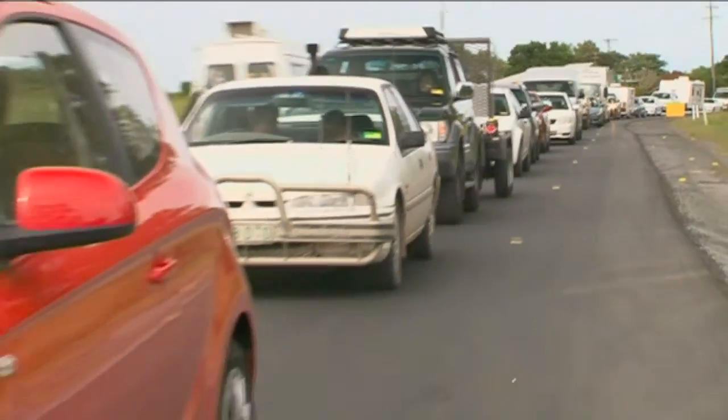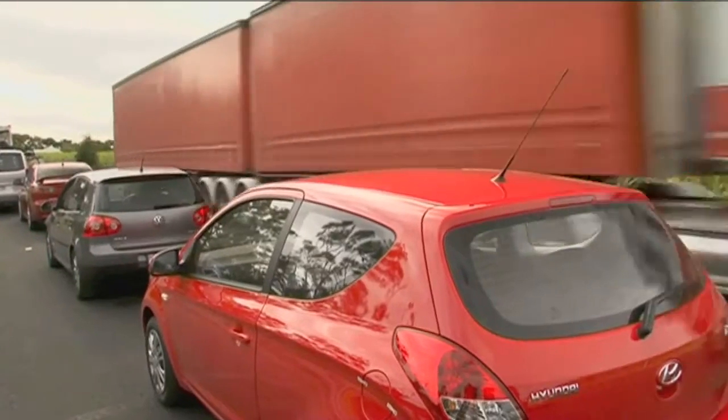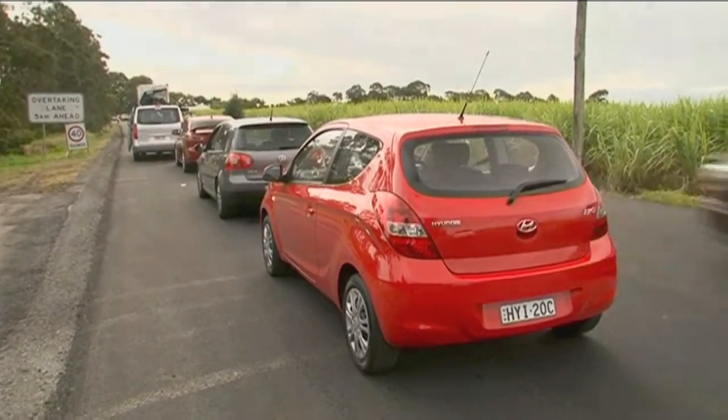It's gridlock. Gridlock on the Pacific Highway. This has definitely turned against us at the moment. There's just nothing we can do about it. The job is to be on the Pacific Highway in peak holiday period, and here we are in a traffic jam and we're stationary.